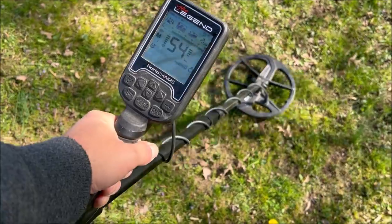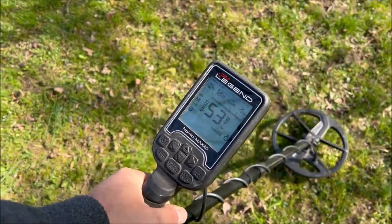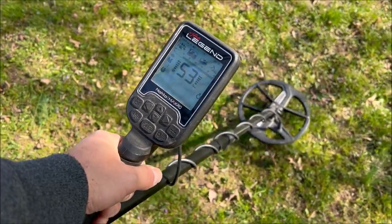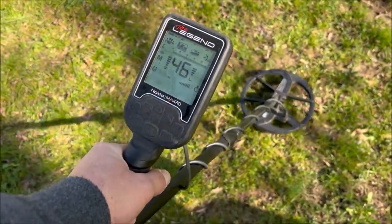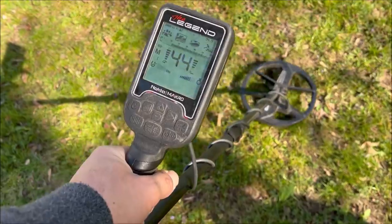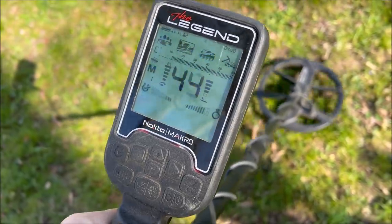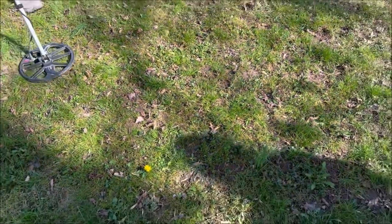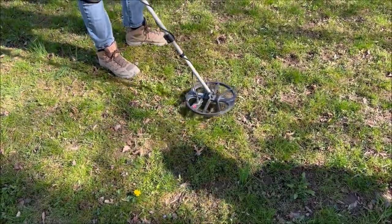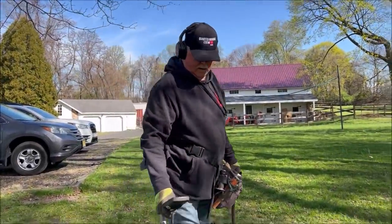Doug, look at that. 54 on my machine, Doug. Well, you know what though? You see, I'm getting some of the ferro check on the left side, so I'm wondering. Well, it's not going to be a nail, but it could be maybe aluminum with that ferro number coming in like it does. What are you getting?